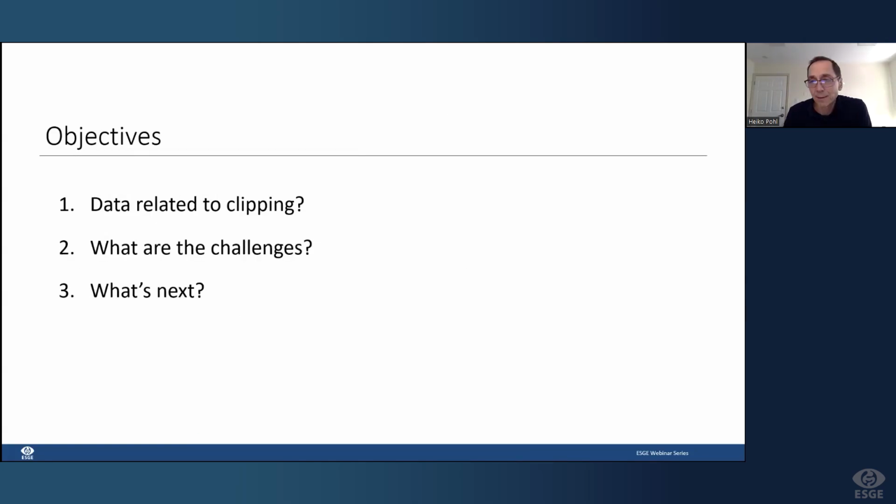So I'm going to try first to update ourselves on the original data, but then also on the most recent data to understand where we stand with evidence that supports or does not support using clipping or clip closure for bleeding prevention. And then I want to highlight the challenges related to clipping and then also provide an outline of what's next.